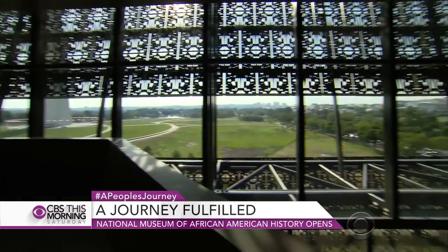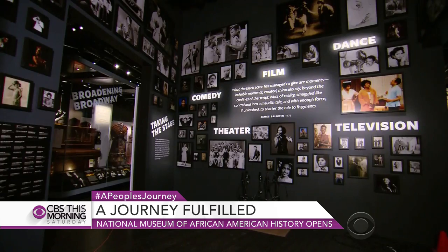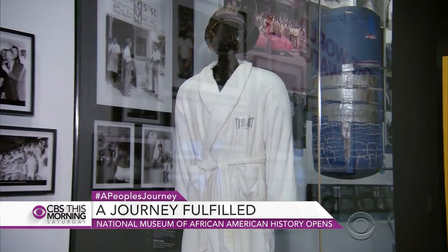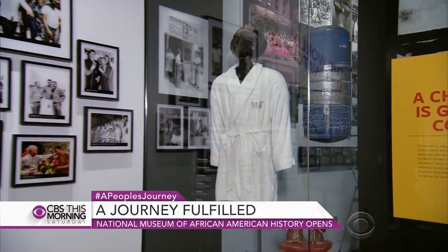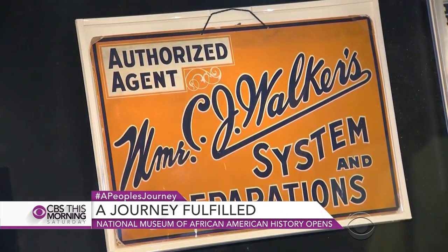The museum's upper floors celebrate African American achievements in sports and culture. That's where you'll find Chuck Berry's Cadillac convertible and Muhammad Ali's boxing robe. Most of the museum's collection was donated. It was very hard to give these items up. The greater gift is that I will be able to see other people enjoy them, and that when I'm gone, those items will still be there.